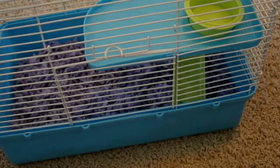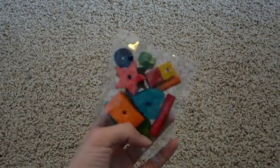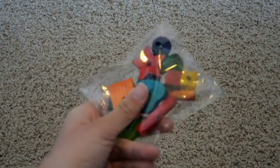So anyway, let's move on to the Goodwill stuff now. Actually, no, sorry. I just wanted to show you what that hamster home came with. It came with these chew toys, which I think that I will end up using because they are pretty nice shapes and colors, and I think that the gerbils will really enjoy chewing on this.